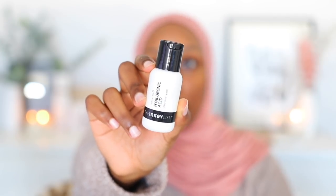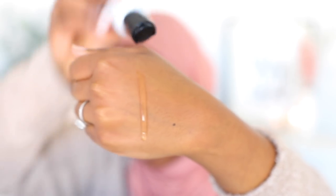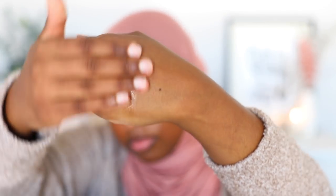So the one serum that I always recommend for anyone, and especially from the Inky List, is their hyaluronic acid. I absolutely love hyaluronic acid as an ingredient, and I'm so glad that they make one that is honestly so good. Guys, it's only $8 too. So it looks like a small bottle, but I promise you this will last you so long. This is my old one that's completely done. It lasted me well over a month, like a month and a half for this tiny bottle, and it's only $8. This is not irritating at all.